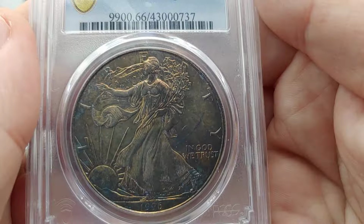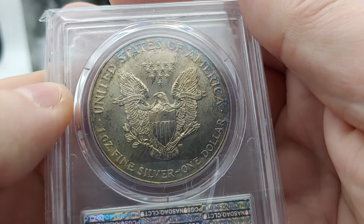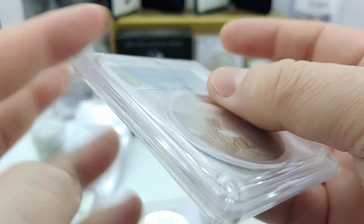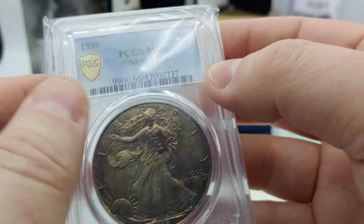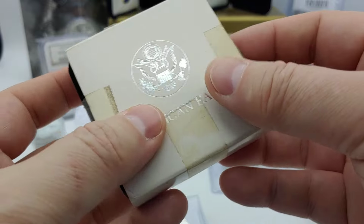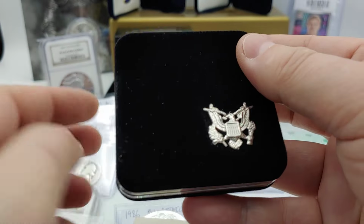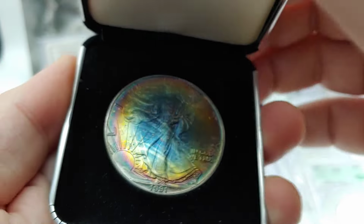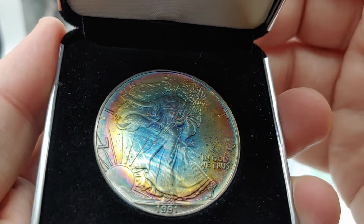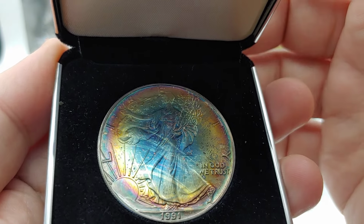Here's a really cool, monster toned 96. I'm surprised this one hasn't sold. I've got this only for, I think, $2.25 right now in my shop. And then I found this bad boy. I'm probably going to drop the price again on it, but it's going to sell eventually. Again, this is not a fast game, but this thing is amazing. It's the most amazing toned coin I've ever owned.